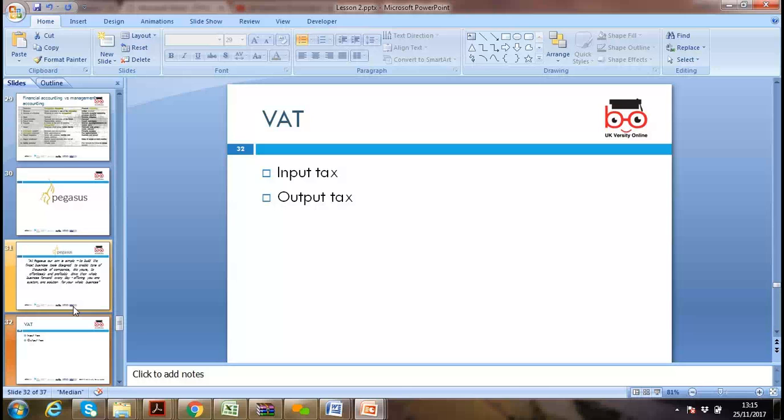Okay. So it varies, and we have a limit around 87,000 pounds. When the business turnover is around 87,000, the business must register with the tax office, which we call HMRC. So that is compulsory. And before that, if they want to register voluntarily, they can.